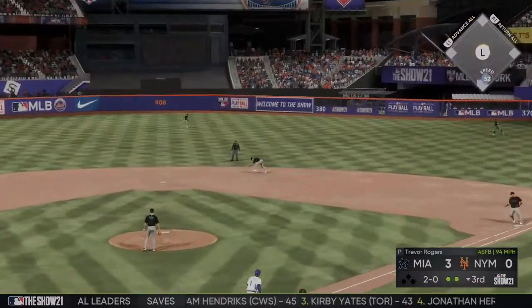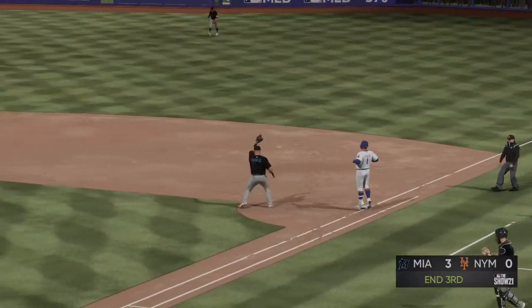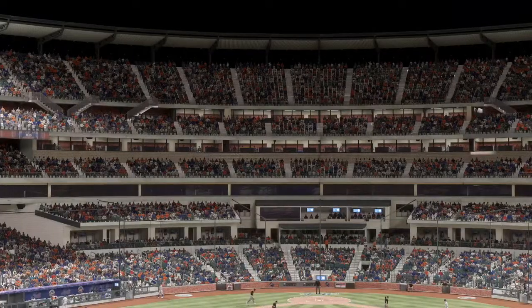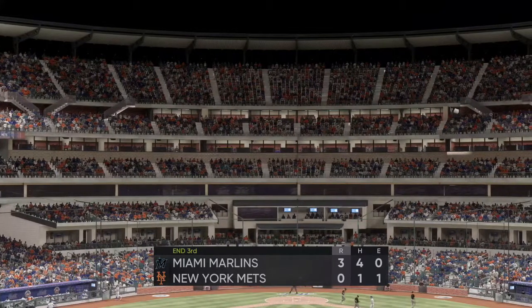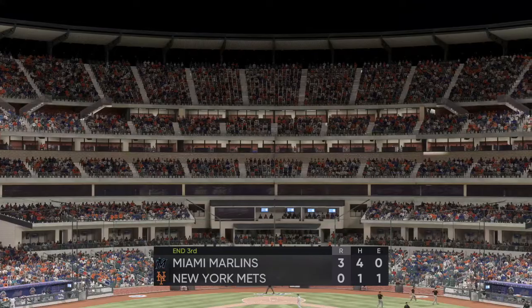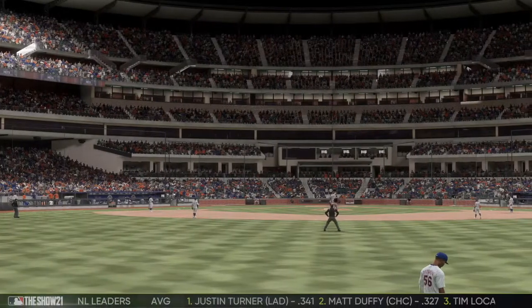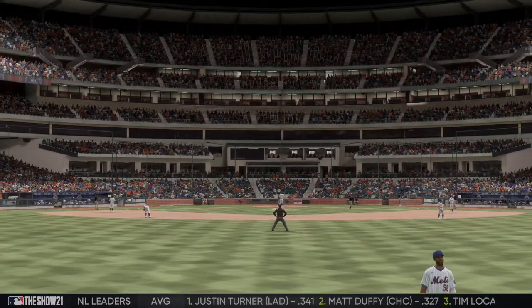Back up the middle. Throw in the dirt, but a good scoop at first saves an error as the side is retired. Mets go down 1-2-3. They trail in this one 3-0. Start of the 4th upcoming, but first, Heidi Watney is standing by with a report.